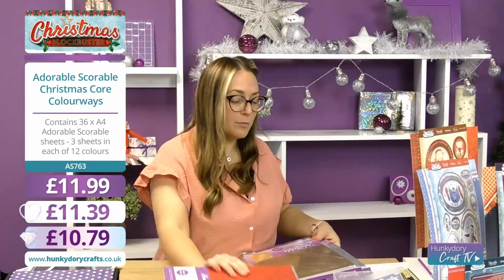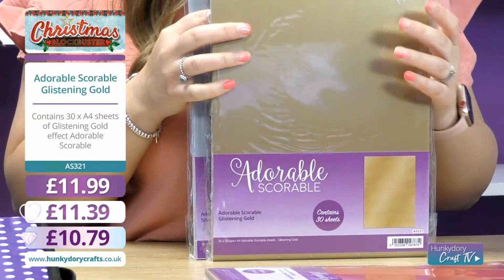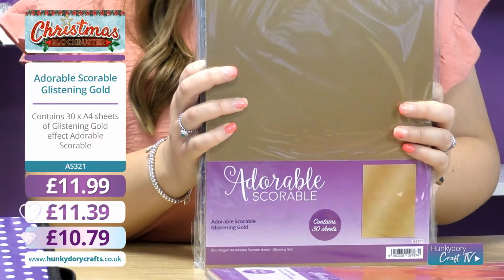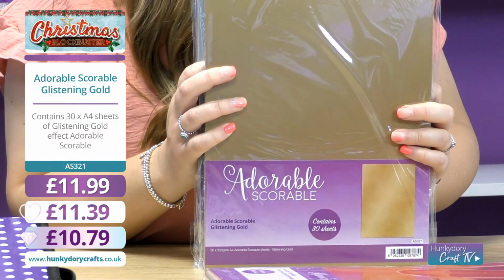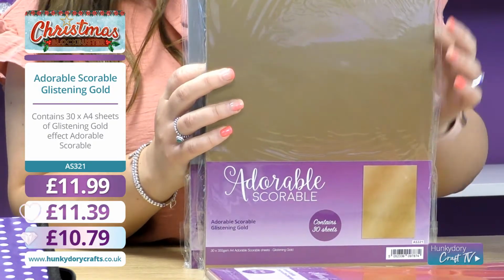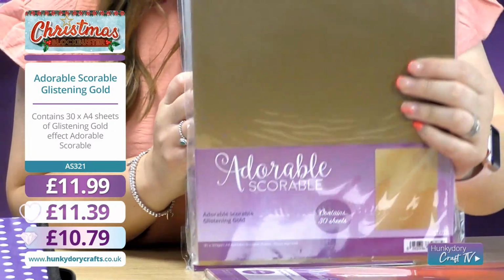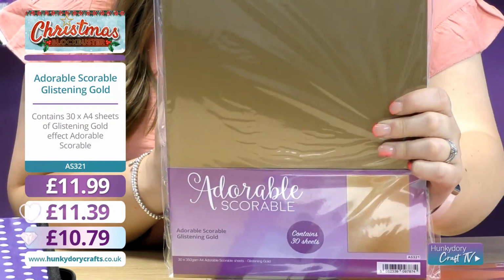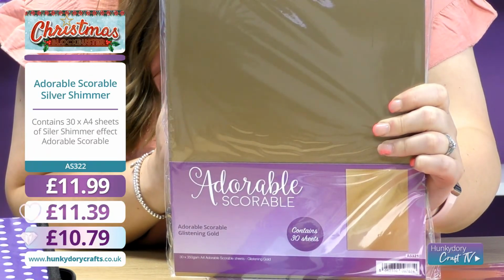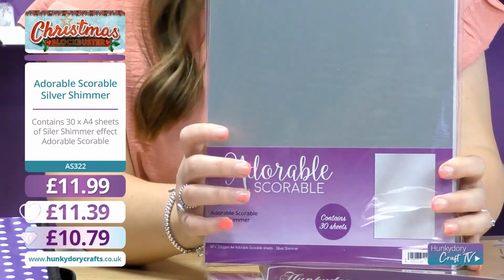And then I have completely forgot that we have these, our glistening gold and silver adorable Scorable. So you used this before, didn't you? Yeah, and that's because I'd done the same as you, Kelly. I'd forgotten, and then they were on a show, and now they're just going to be on every card I make for the next like 3 weeks. So each pack includes 30 A4 sheets, and it is like a glisten effect on that adorable Scorable. So we've got the gold and the silver. They're £11.99 each. Oh, just look at that diamond price. That is £10.79. So I think in a second I've got some cards that use some of this.